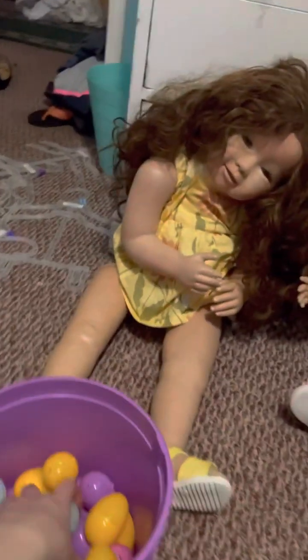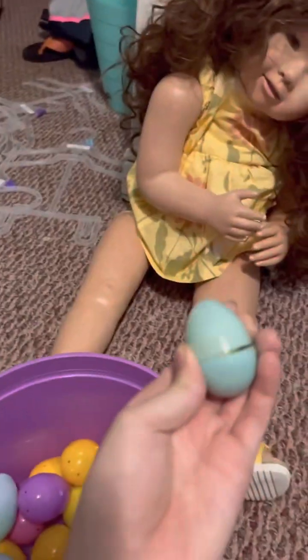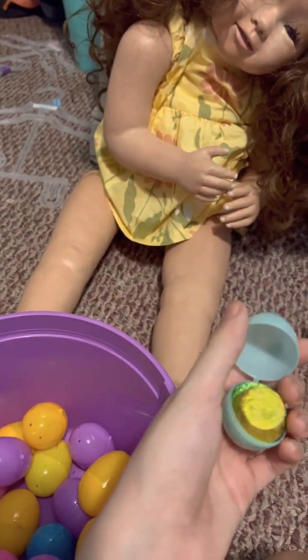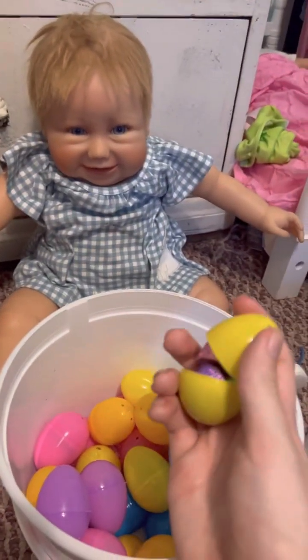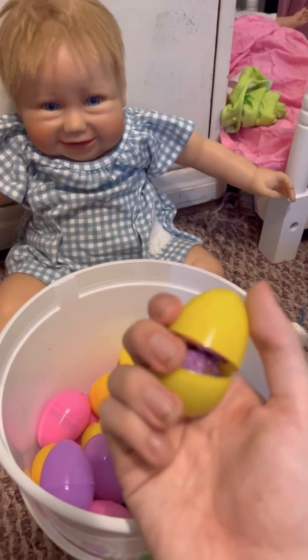All right, go over to Maddie here. Ooh, look, it's your favorite, it's Reese's Cups. Yay! Yay! All right, Ella, let's see. Ooh, she got Reese's Cups too.